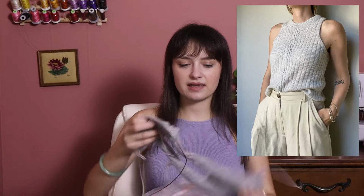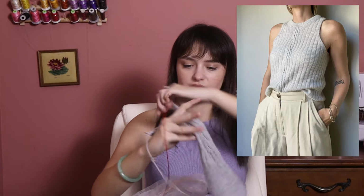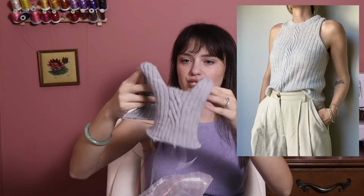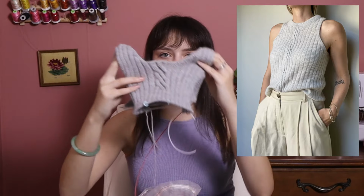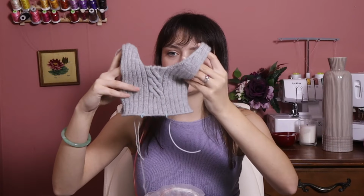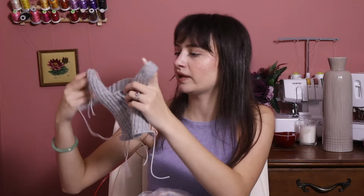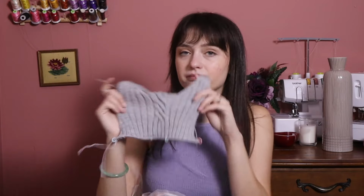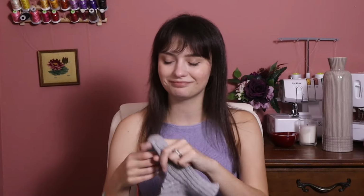So I cast on my Twist Loop Top. These little tops are always very difficult to show, but you can see where I've done the initial cables, and now I'm working on the back panel. It looks so small because it's in rib. Everything is in 3x2 rib, except for the cables. Well, technically the cables are done in 3x2 rib, and then you just cable them, but you get what I mean.